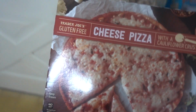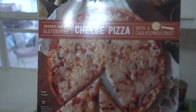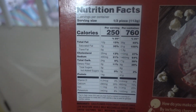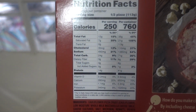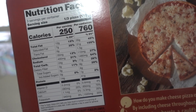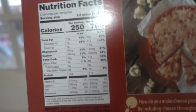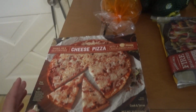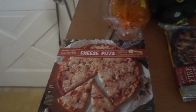I got this cheese pizza, and it's actually made with a cauliflower crust. For this whole pizza, it's 760 calories and 35 grams of fat, 71 carbs, and 41 protein. So that's for the whole pizza. That's not bad. I probably won't even eat that whole pizza whenever I make that, maybe half of it.